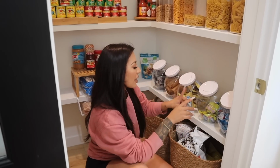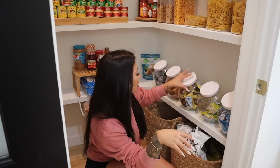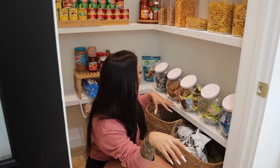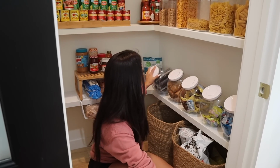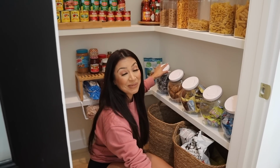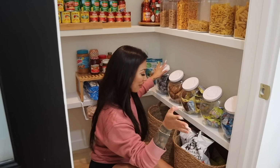So we just have a bunch of snacks. We have some Gushers fruit snacks. We have some Famous Amos, which are some of my favorite cookies. We have some Ritz. Camila loves Ritz. And then we have Oreos. Camila also loves Oreos. This is all Camila's section because she just loves munching on stuff.